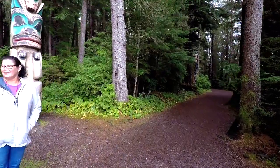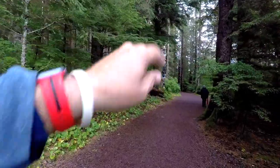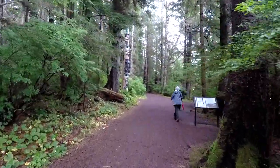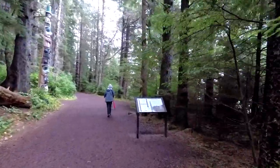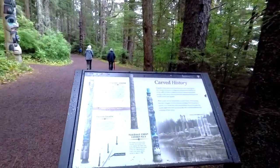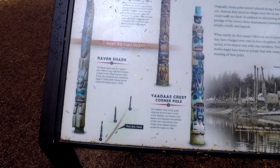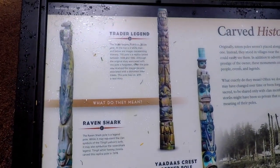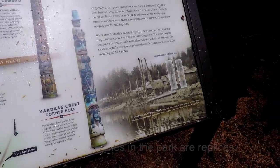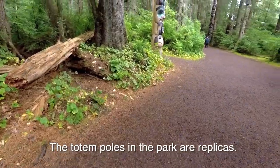Online places, you can see what some of these are called, maybe all of them, but you can see there's two more down here, and more people. Oh, well, here it says which ones these are. Raven Shark, Trader Legend, and Yadis Crest Corner Pole. Now, I've been told that these are replicas. These are not the originals.